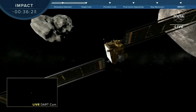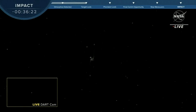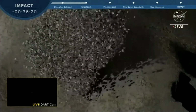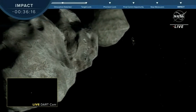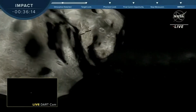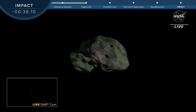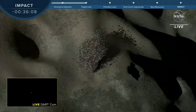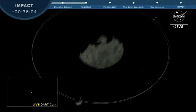And at about 2.5 minutes out, we cease all maneuvering and we coast until we hit the asteroid. It is going very, very fast towards the asteroid, traveling at 6 kilometers per second. 200 times faster than a car on the freeway. So when we hit, all of that mass, all of that momentum pushes the asteroid.